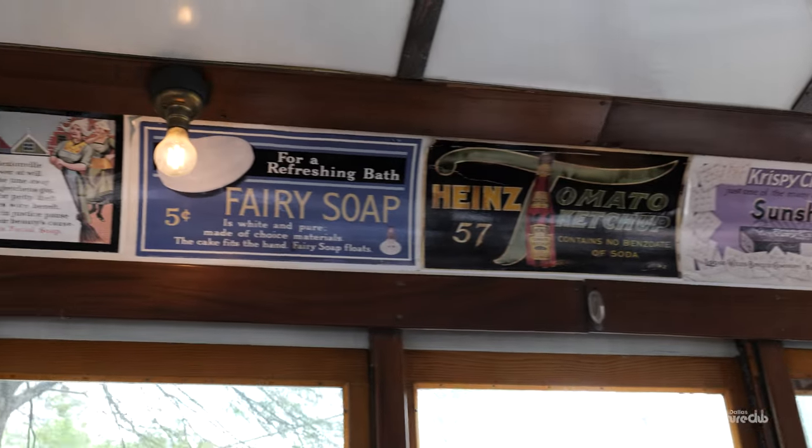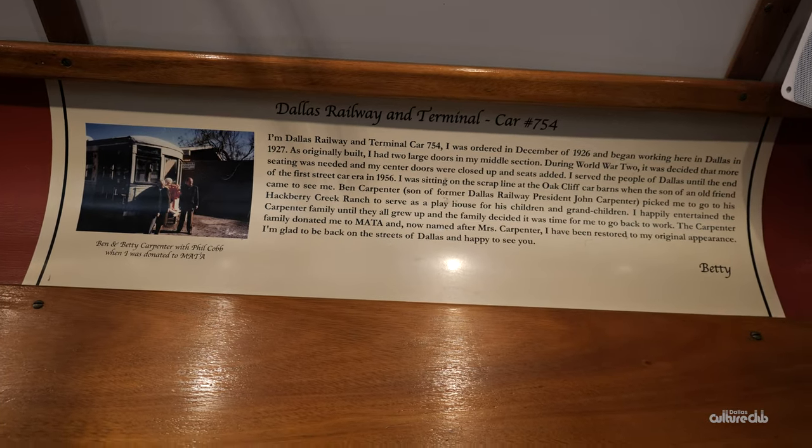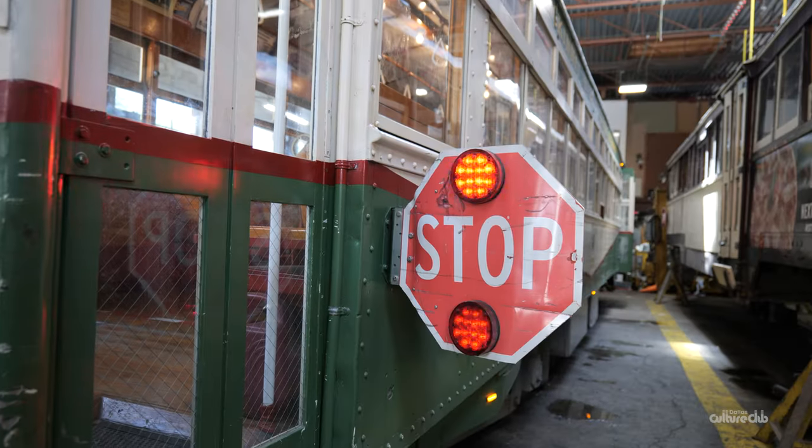I just think it's great that you have a trolley in Dallas. It just brings such a culture, like you read some of the signs on some of the history of what it is about the trolley and how it got brought back, and it's great that you have it here, and you can hop on and hop off. It's a great thing, and we don't have it from where I'm from, so I think it's great that you have it.